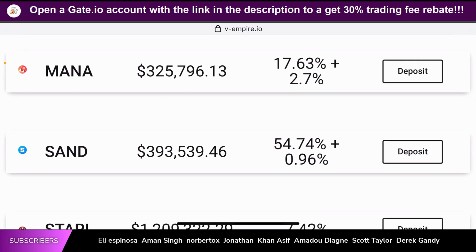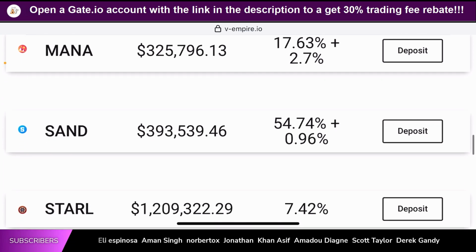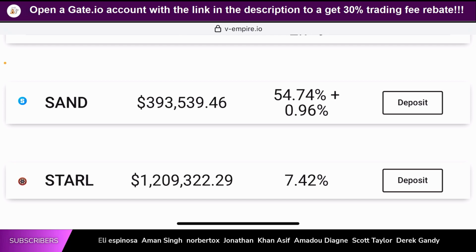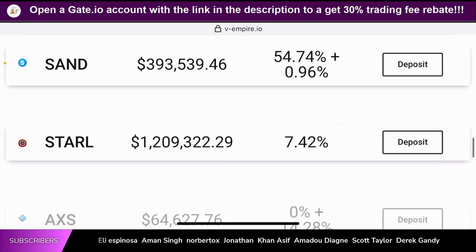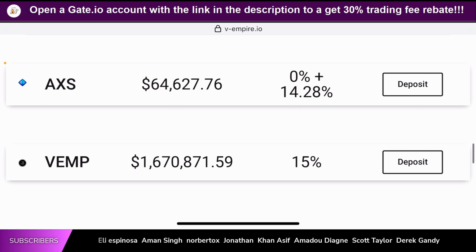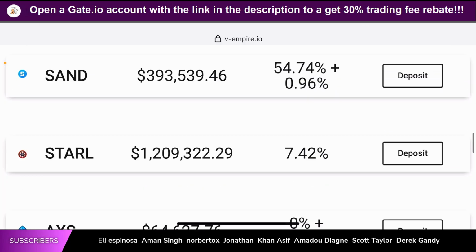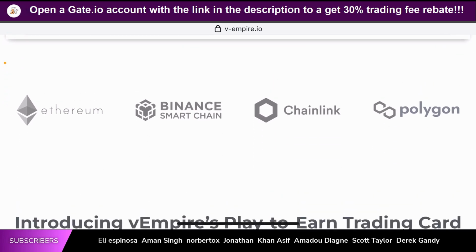Mana, you basically have 17.63% in VEMP tokens as well as 2.7% in Mana rewards. Sandbox Sand token provides you a similar kind of proportion, but you earn a higher proportion in VEMP tokens than in Sand tokens. And Star, again, I believe this is another token of their ecosystem. You can stake to earn 7.42%. Axie Infinity, you earn 0% on AXS tokens, which is unfortunate, but you can earn 14.28% of your rewards in VEMP tokens, right? And by staking the VEMP tokens that you earn as rewards, you can restake it here to earn 15% on VEMP rewards. So this is pretty cool and provides a lucrative long-term passive income opportunity for everyone, right?